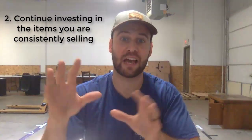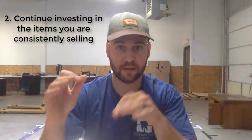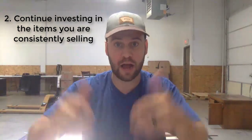The second thing that you need to do is you need to continue investing in the items that you're already winning the buy box on. Keep in mind that in order to keep your inventory score high, you have to maintain inventory levels pretty much at all times. So do not forget to place orders for those items.